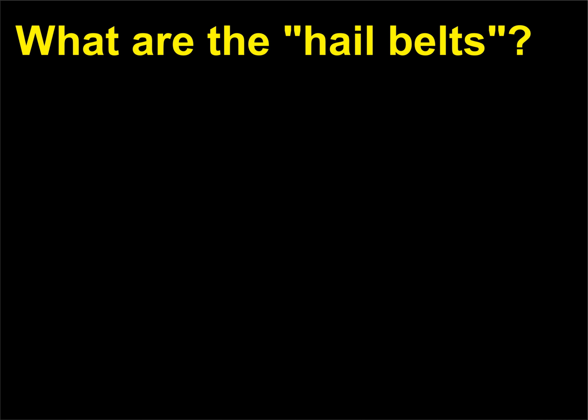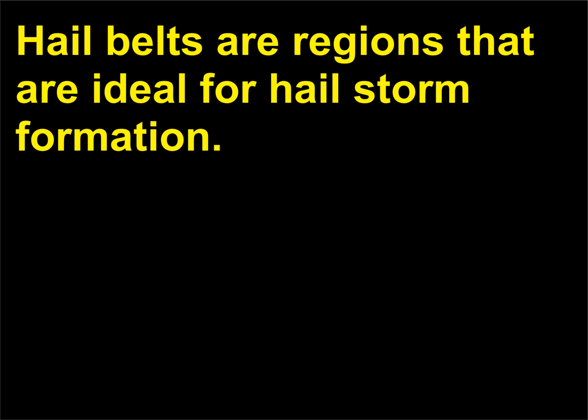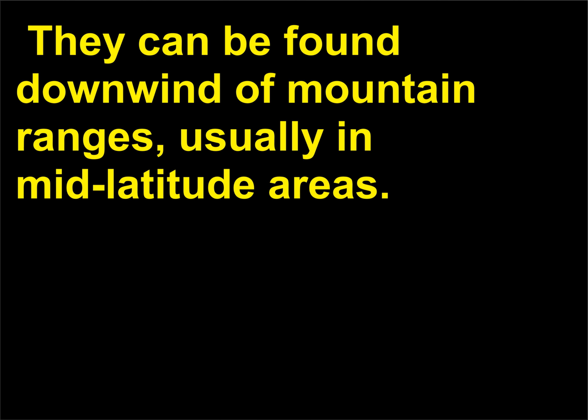What are the hail belts? Hail belts are regions that are ideal for hailstorm formation. They can be found downwind of mountain ranges, usually in mid-latitude areas.